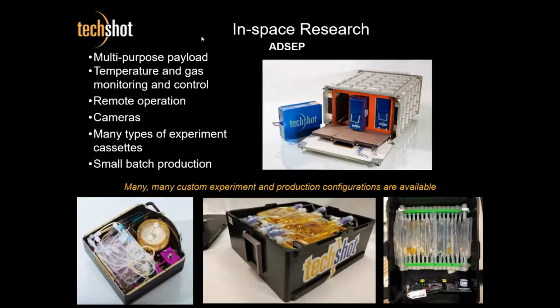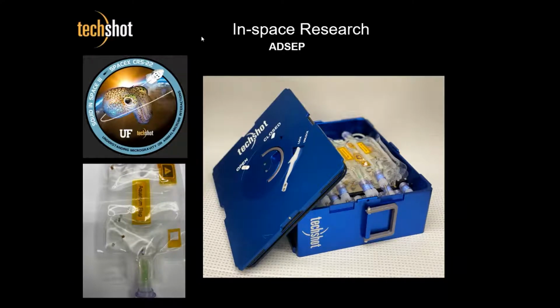Recently, an investigator, Dr. Jamie Foster at the University of Florida, had us send up 128 squid for her lab, looking at host bacteria relationships, and really with an eye toward long distance trips to Mars, and just studying what we might need to do to keep those gut bugs alive and healthy and happy in those long distance crew members.